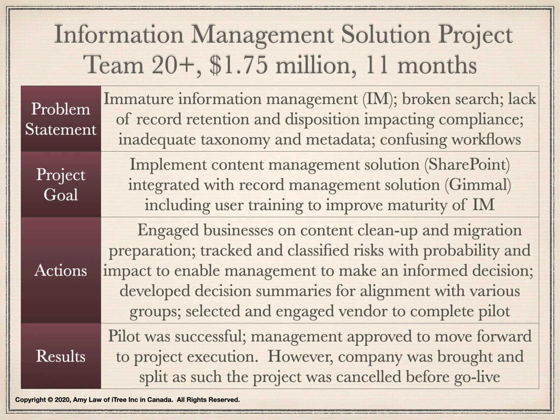Through the RFP process, the project selected a technology vendor to complete a number of technical workshops and pilot. The project completed the initiation, planning, and pilot execution successfully. Due to the company acquisition and split, this project was canceled before go live.